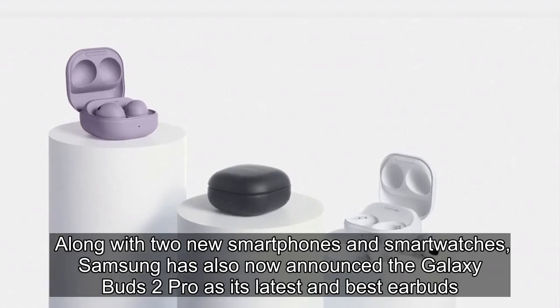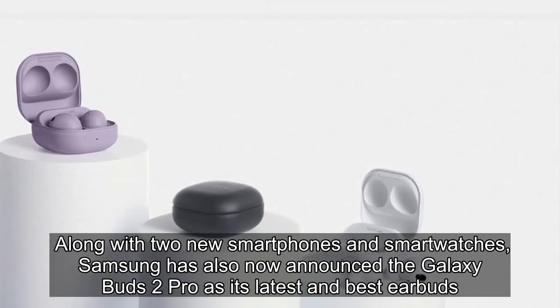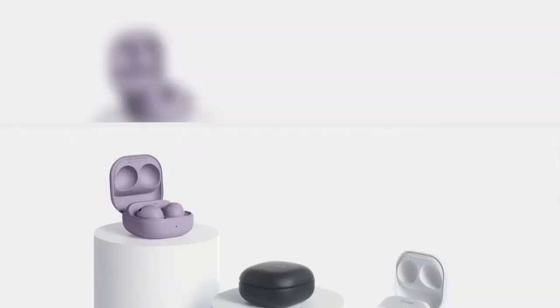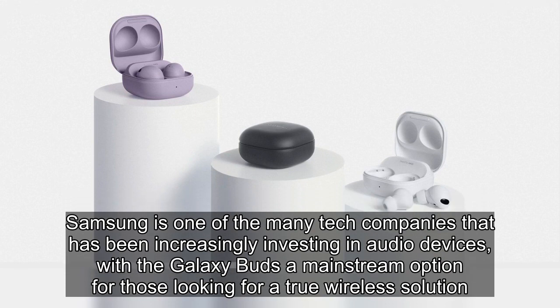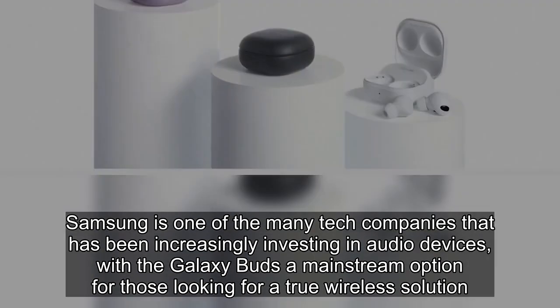Along with two new smartphones and smartwatches, Samsung has also now announced the Galaxy Buds 2 Pro as its latest and best earbuds. Samsung is one of the many tech companies that has been increasingly investing in audio devices, with the Galaxy Buds a mainstream option for those looking for a true wireless solution.